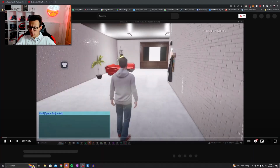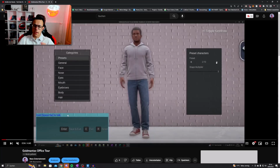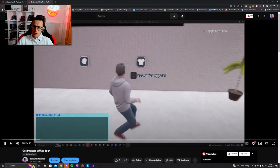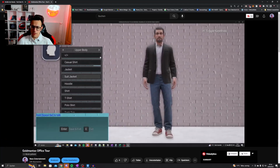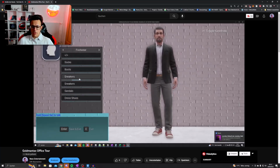Yeah, but now I would like to show you a little overview of how a virtual office actually can look. We are here in the office of Goldman Sachs. There we are currently configuring a virtual office. Goldman Sachs is a tax consultant basically based in Germany, in Düsseldorf at the Media Harbor. They have a very great office, and we rebuilt that basically inside of Unreal Engine.